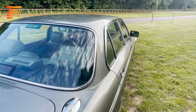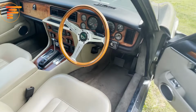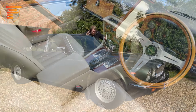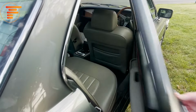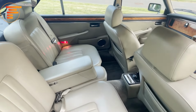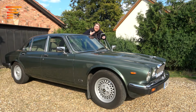Moving on into the interiors, well, they do actually tend to fare really rather well. They're not built like a Germanic Mercedes of the era or even a BMW, that's for sure. And some of the switchgear will be a little bit flimsy, but they do have a charm all of their own. But on the whole, you're just looking for wear in the leather, check the carpets, pull the carpets up, obviously, as you're also looking at the floor pans as well at the same time. Make sure everything electrical works.